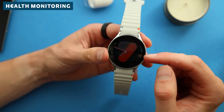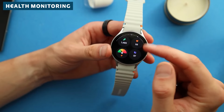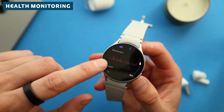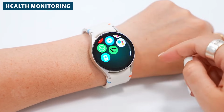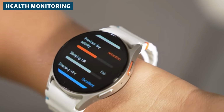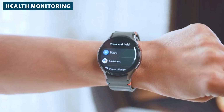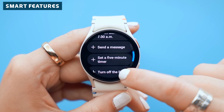Sleep tracking? Both watches will tell you how well you're sleeping, but Samsung edges ahead here. The Galaxy Watch 7 doesn't just track your sleep. It provides detailed coaching and even includes sleep apnea detection in certain regions. That's next-level sleep monitoring right there. Women's health features are pretty much neck and neck. Both watches include skin temperature sensors to enhance cycle tracking, though neither pushes the boundaries with cutting-edge features like pregnancy insights.